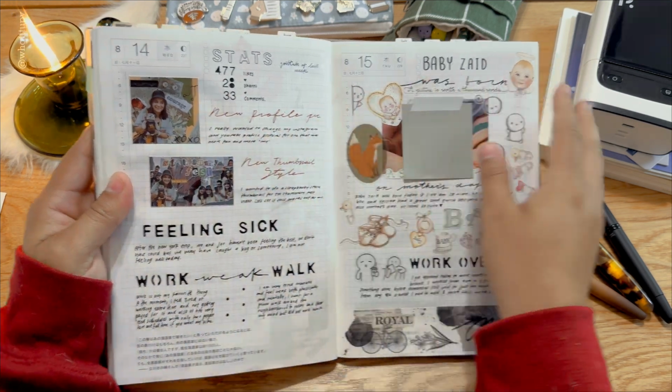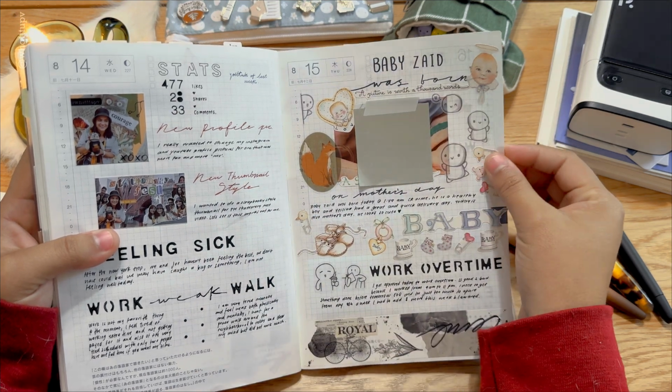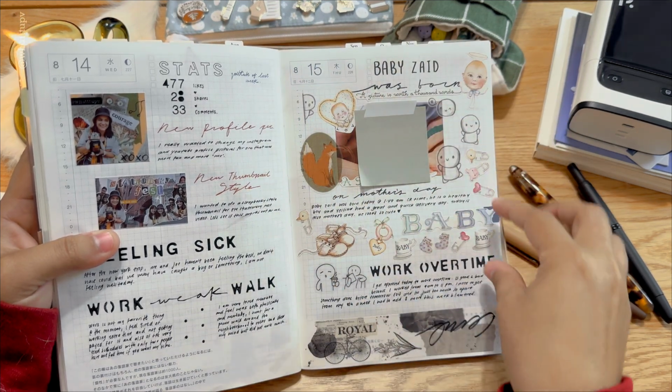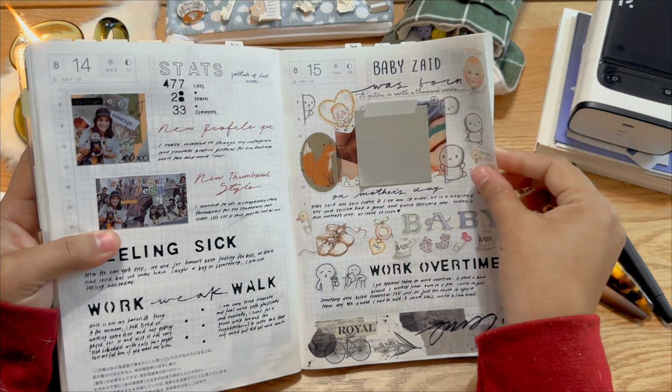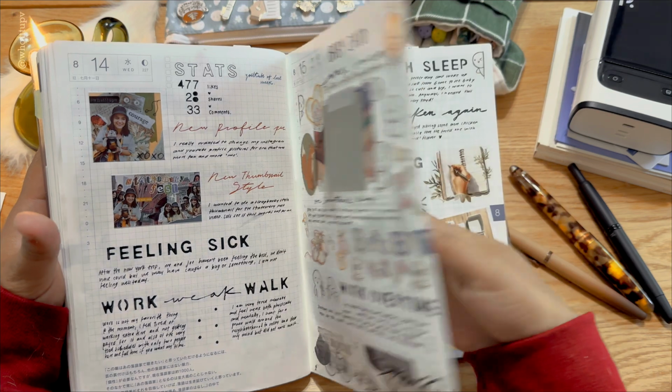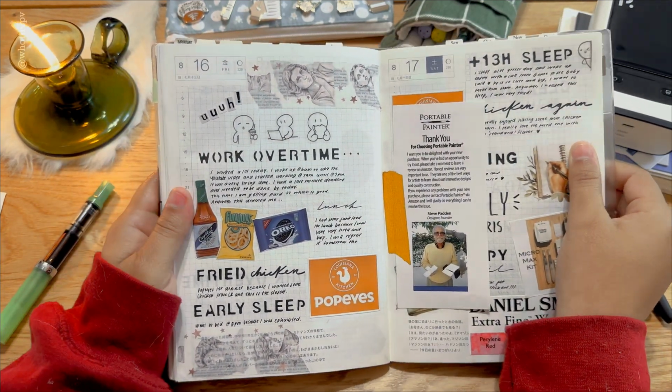So yeah. Then again on the 15th, my baby nephew was born, so there is a lot of baby things going on in here, and I worked overtime, and it was Mother's Day in Costa Rica, so a big day in there. Then on the 16th in here, I worked overtime again during my lunch.